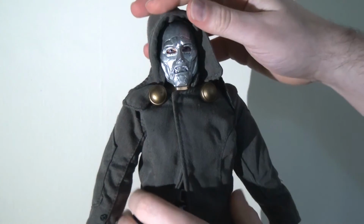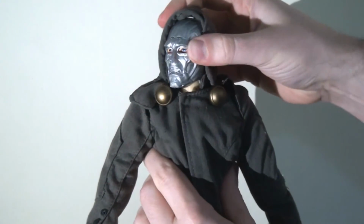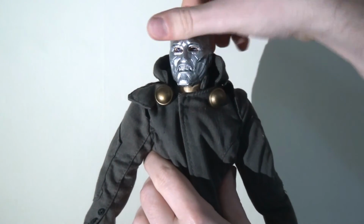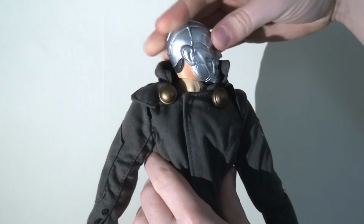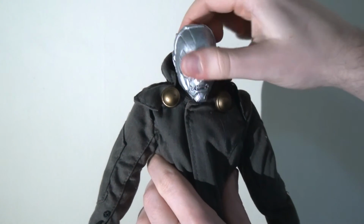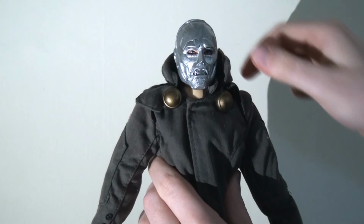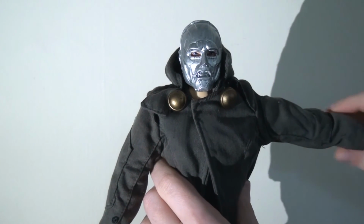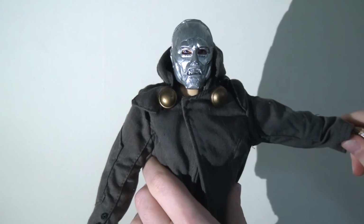The articulation is pretty much the same as every other figure in this line. He has a ball jointed neck, meaning he can spin his head all the way around and he can look up and down. There's naturally a little bit of hindrance from the hood because it is quite a tight hood, but it is cloth material, so you can pull it down, move it into the position you want, then pull it back up. Now he has the ball jointed shoulders, or not strictly speaking ball jointed.